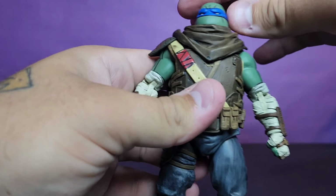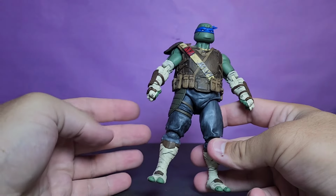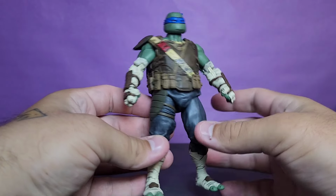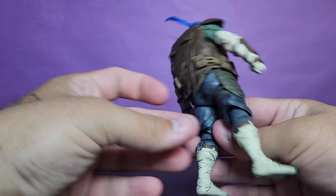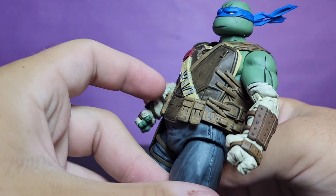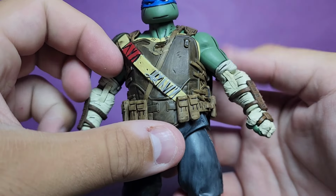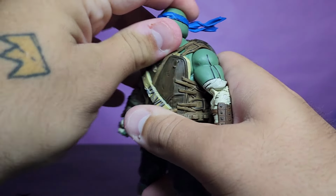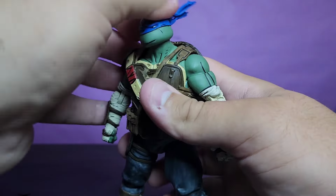Like, I'm trying to... Let me see. This is not terrible. That's a good turtle. Proportions. I'm going to leave this off for now, I guess. But yeah, it looks pretty good. I mean, again, I think it looks good, but I'm just not a fan of this design. Also, why is there yellow under there? I don't know. But the head is on another double ball peg, but I think Mikey's works a little bit better. This is still really good, though.